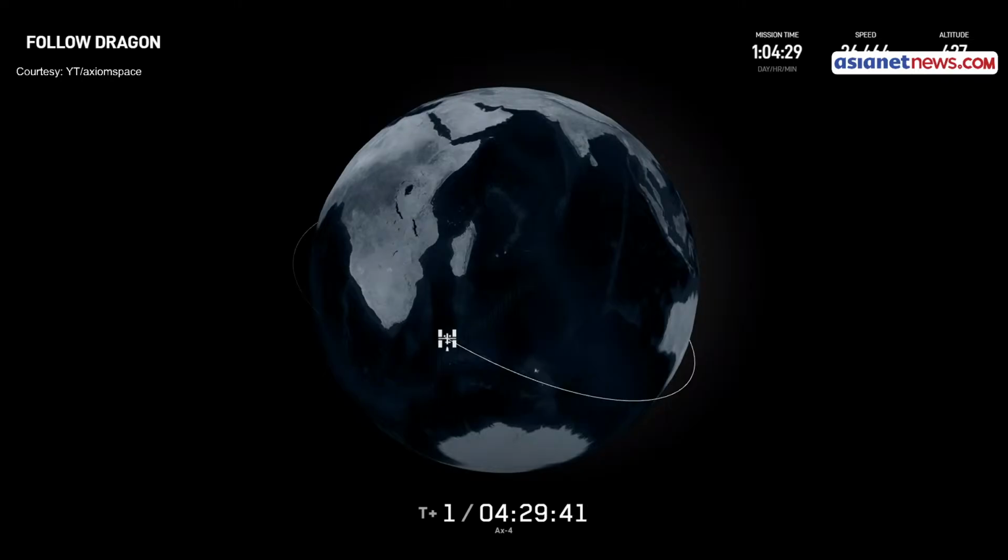Comm checks and communications there between the teams in Hawthorne, California and SpaceX and the SpaceX Dragon Grace spacecraft, as we heard earlier that they were troubleshooting some communications and looking to bring back on the big loop that connects the teams on the ground in SpaceX and NASA, as well as the teams in the International Space Station and the Dragon spacecraft itself.